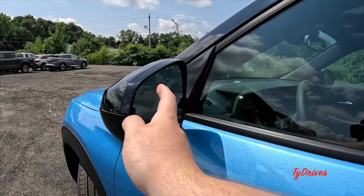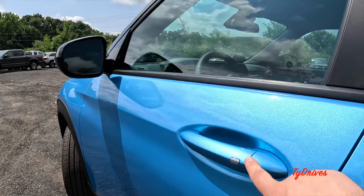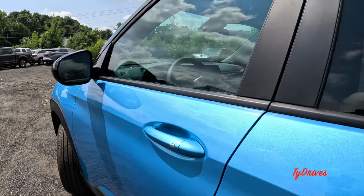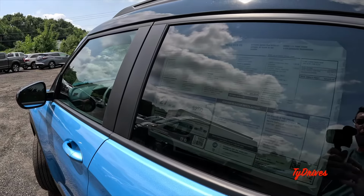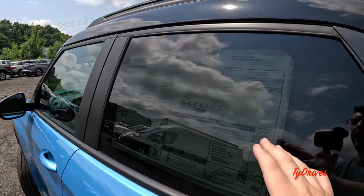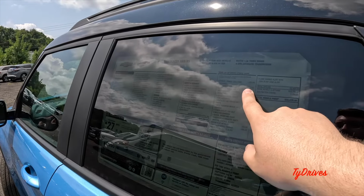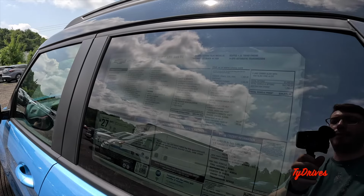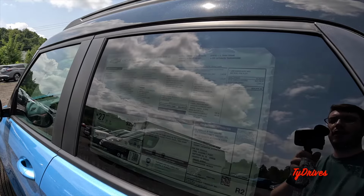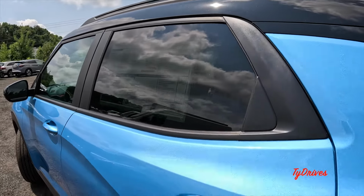We also have blind spot warning in the mirrors, as well as smart key entry on both the front door handles for lock and unlock. You just press that little button right there. And we also have pretty deeply tinted glass in the back and tons of packages and options on this car. We have the panoramic roof. We also have the convenience package, the Marina Blue paint color. We also have the driver's assistance package for a total sticker price of $34,075. So lots and lots of features on this car.